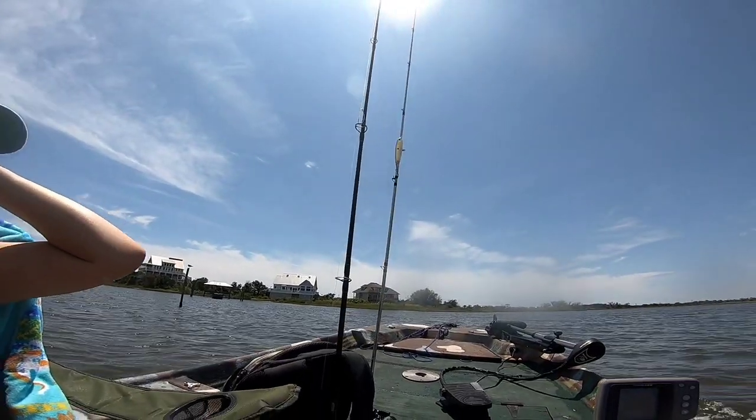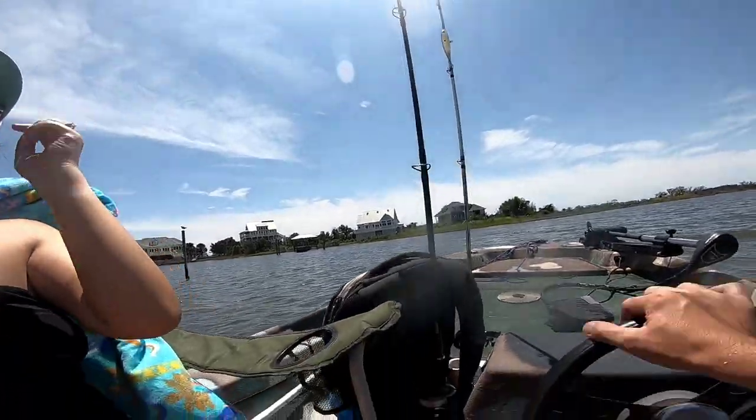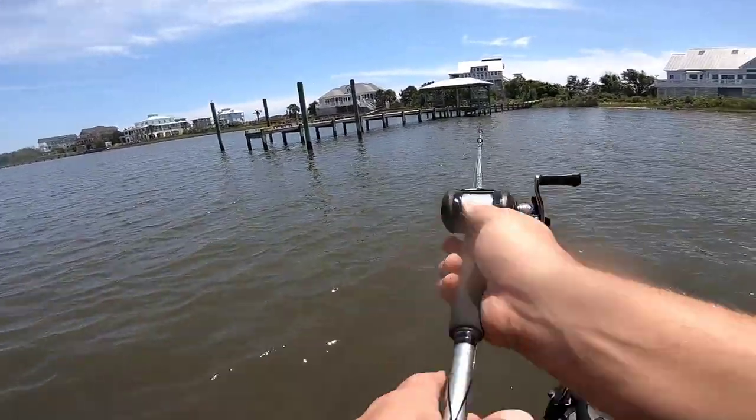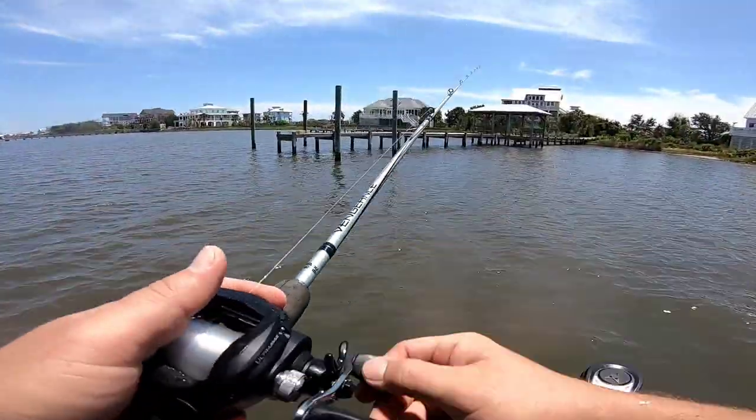Hitting up the shallow water first. Super windy today, so we're just gonna play by ear, use some lures first, and we'll get going. I'm just putting myself real close to this dock. Almost too close there.